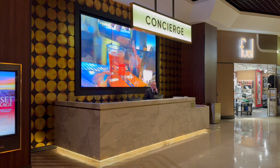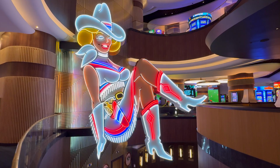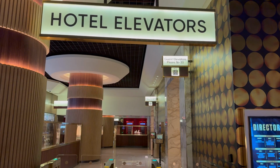On the 1st floor, you'll find the concierge desk, as well as VIP check-in, and you'll be greeted by Vegas Vicky. This iconic neon cowgirl used to sit atop the sign for Glitter Gulch. And now we'll head to the room.